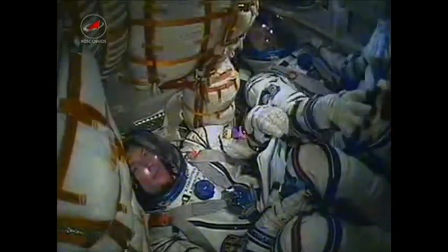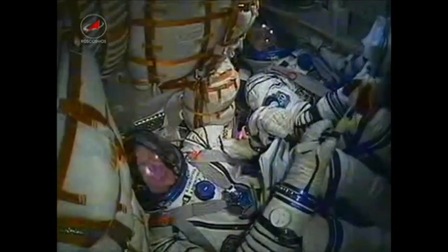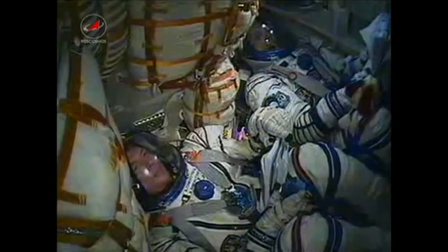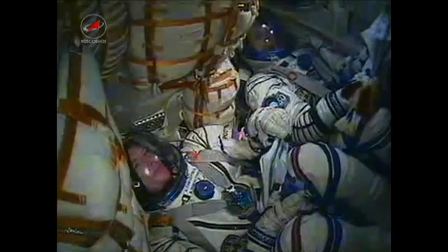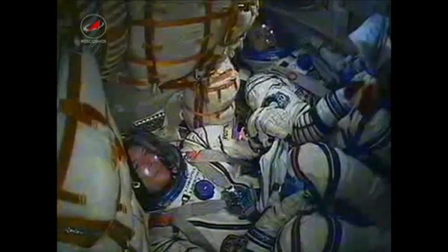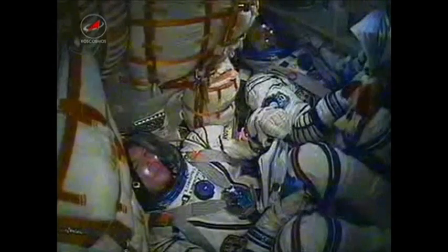380 seconds, nominal. You can also see there in view the toy dog, which is being used as an indication of when the crew reaches zero gravity. That dog was given to Soyuz Commander Alexander Samokutyaev by his daughter for the flight.